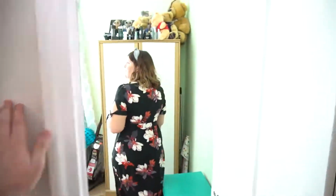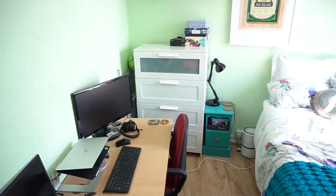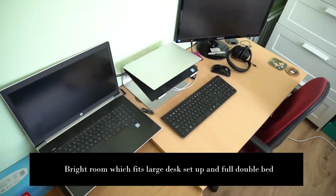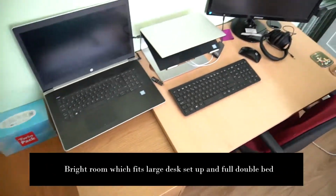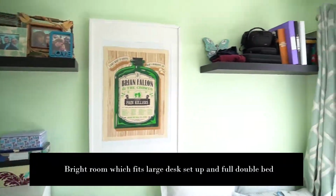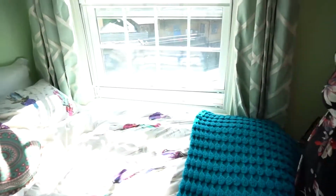And then come into the spare room. This room is really bright and light. Here is where my partner works, so we have a really decent desk set up, as you can see, with the 3 screens. We've got the shelves that we put in, and this is actually the main road outside, so you can probably hear it's not actually that noisy.